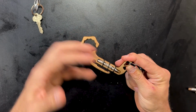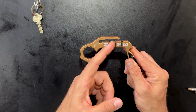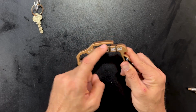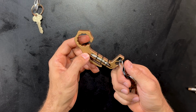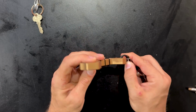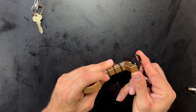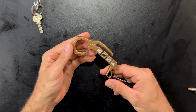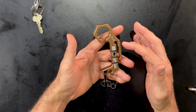It has all the same features as pretty much all of them. It has the wrench here, it has the pocket loop there, has the screwdriver in there. Screwdriver can be slipped in here when needed to be used, all right? Quick detach from the keys, bottle opener at the bottom. Like we say, nothing really new other than the Bone Berserker is now a burnt bronze color.